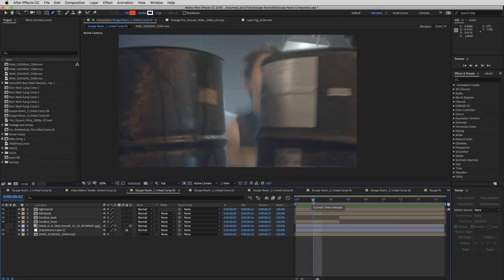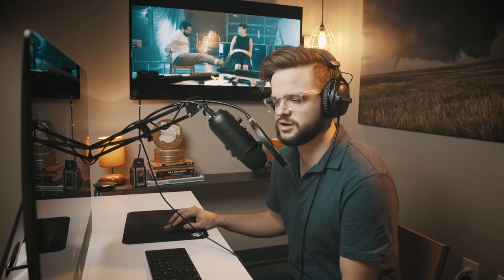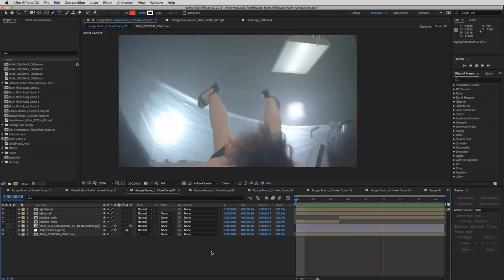And in this shot, there's actually a little continuity error. If you guys can spot it, put it in the comments. I'm curious if anyone notices. But here's a shot right here.